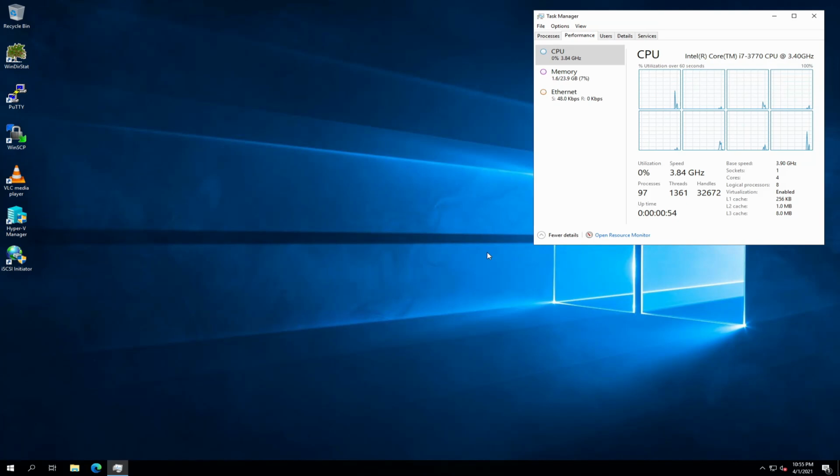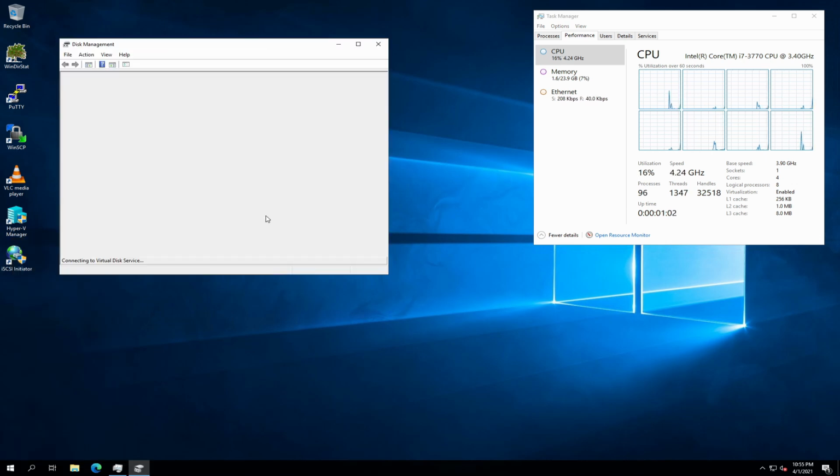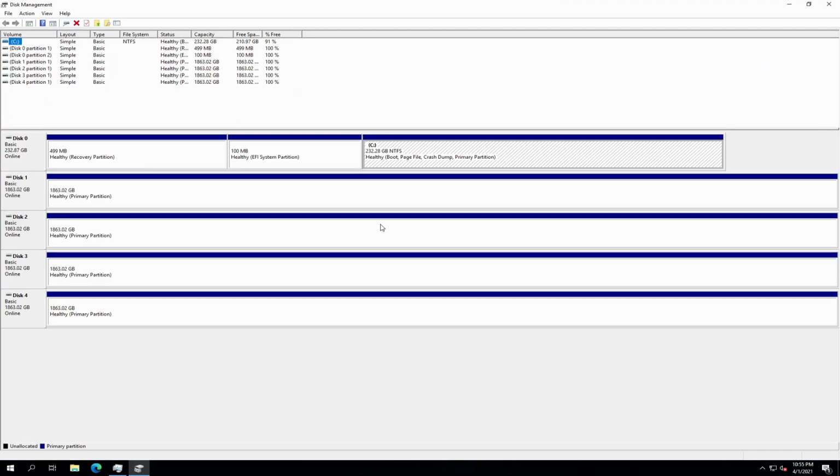So the first thing I'm going to do is go out and get my hard drives prepped. And this is the unit that has the 4 2-terabyte drives. So I'm going to come over here to Disk Management. And what we need to do is wipe out everything on these drives and then take them offline in order for them to be passed through to a virtual machine under Hyper-V.